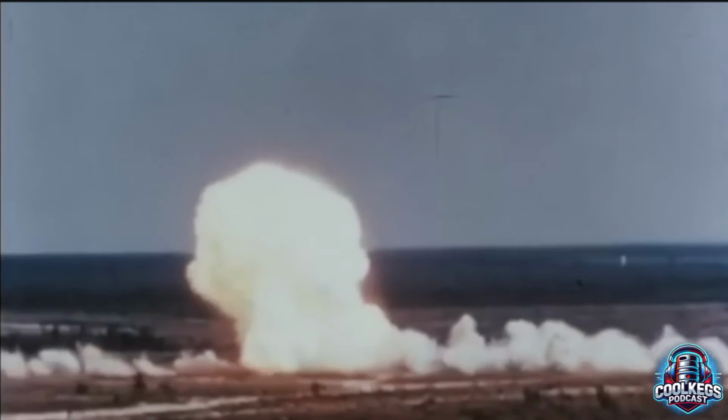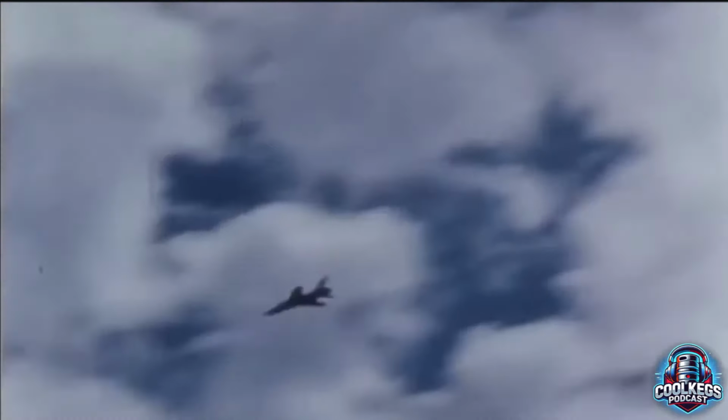of combat. One of the most significant campaigns the F-105 participated in was Operation Rolling Thunder, the sustained bombing campaign against North Vietnam that ran from 1965 to 1968.